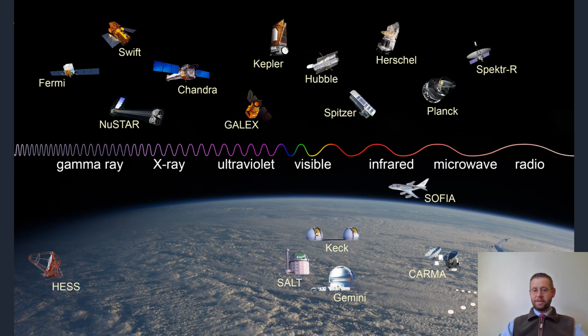If we want to see what the universe is telling us in any other wavelength, we've got to go above the atmosphere. See all of these spacecraft detecting things in various different wavelengths of light that our eyes can't see. I have used several of these spacecraft to take observations, looking at what the universe is telling us in gamma rays, in X-rays, in ultraviolet, and in the microwaves. We can't detect these from the ground, so we launch these telescopes into space where they operate robotically as satellites.